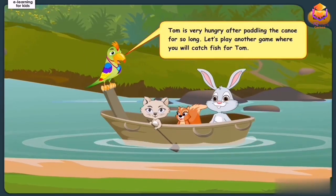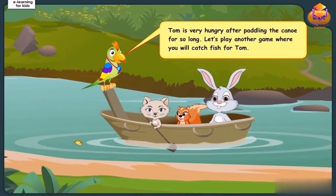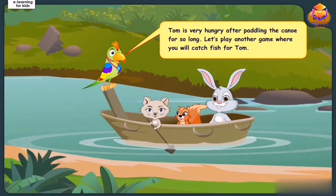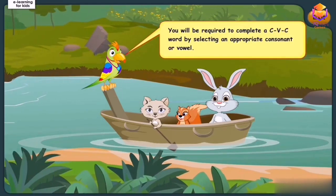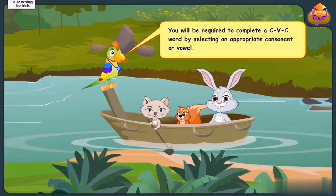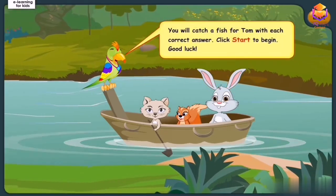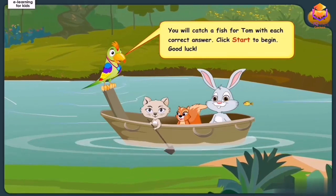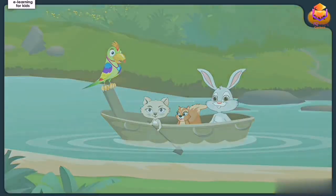Tom is very hungry after paddling the canoe for so long. Let's play another game where you will catch fish for Tom. You will be required to complete a CVC word by selecting an appropriate consonant or vowel. You will catch a fish for Tom with each correct answer. Click Start to begin. Good luck!